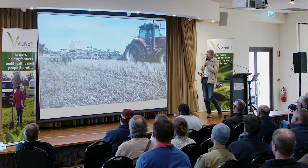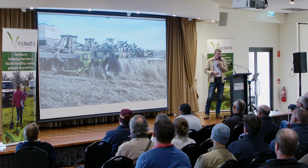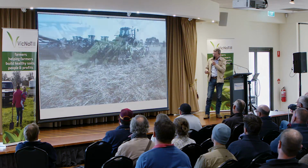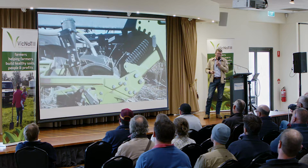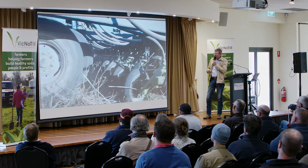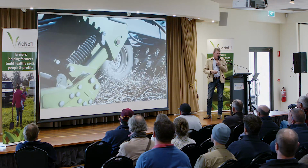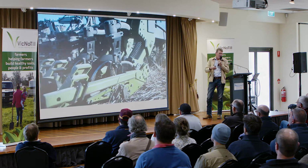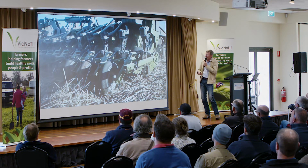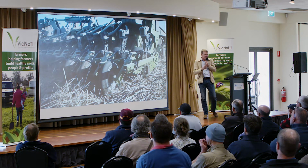Now we're on to the next one, where we're seeding into that same straw. So we're running an old 1990s Flexi-Coil bar with Boss disc seeding units going at about 10 k's an hour, 7.5-inch row spacing. This is sowing canola in early April. Because of the close row spacing, the straw gets pretty well flattened and the paddock looks like it's been harrowed. So the locals don't know whether you've harrowed it or whether you've sown it until the crop comes up. Jenny drives that seeder, so when you want to talk disc seeding, she knows a lot about it.